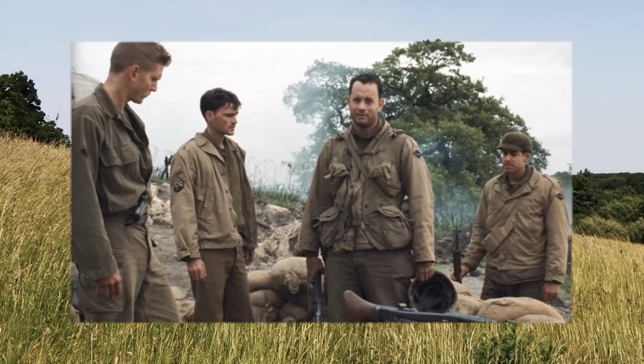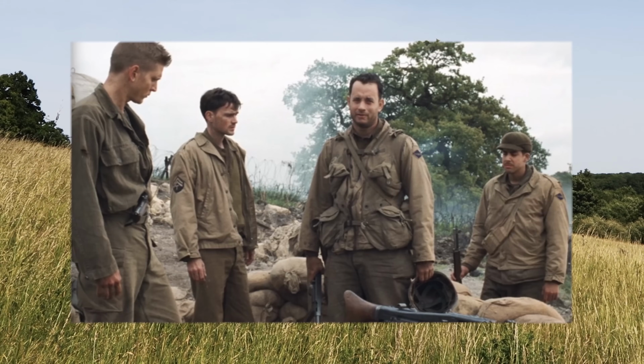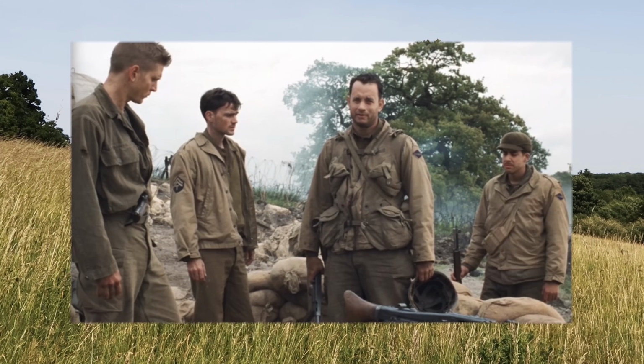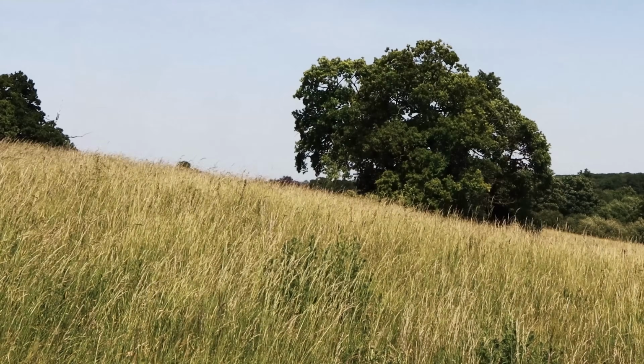Here's another tree that we can match up. The way it grows kind of up and to the left from this perspective, you see that behind Tom Hanks in this shot. We see it a couple times, anytime the camera is facing in this direction.